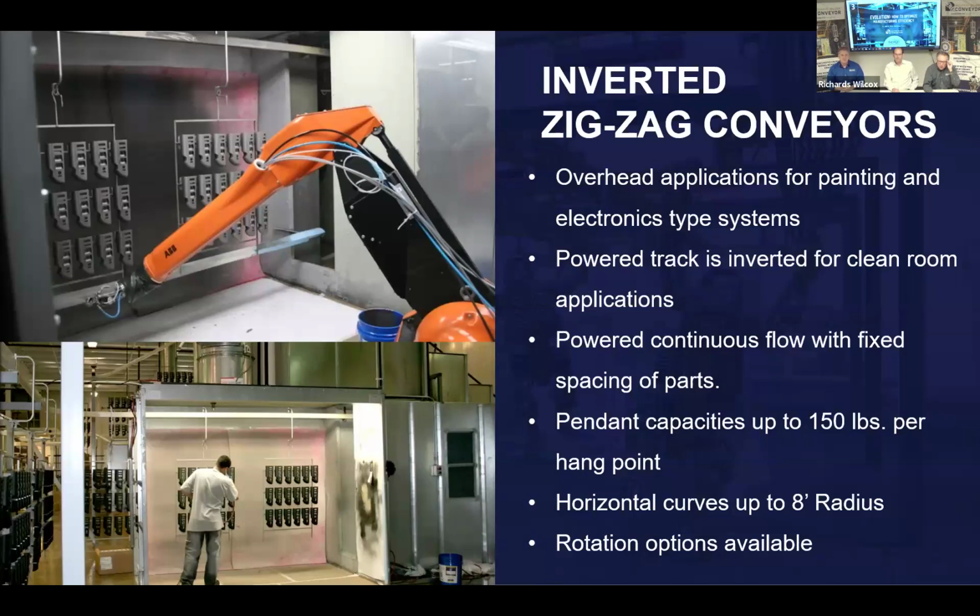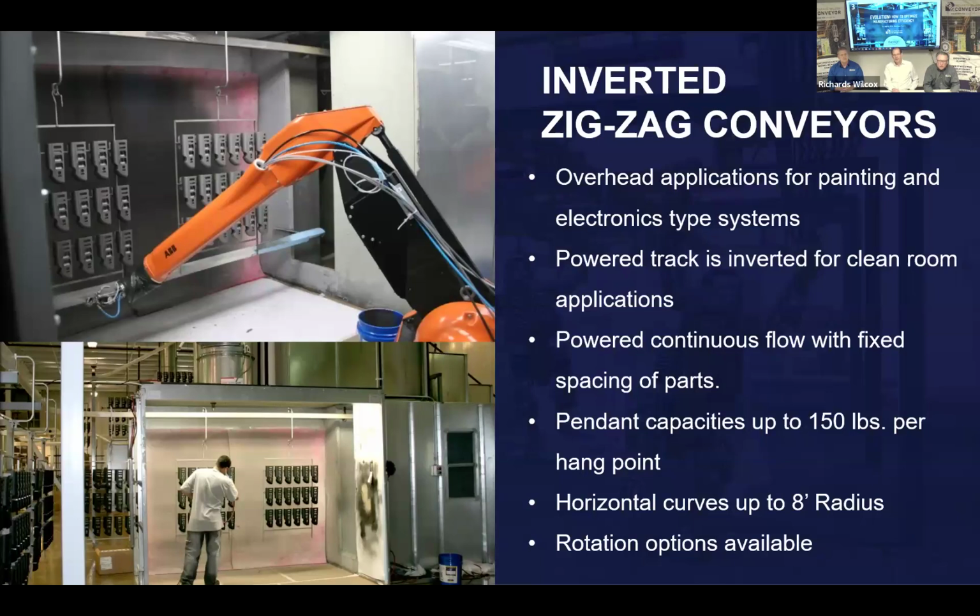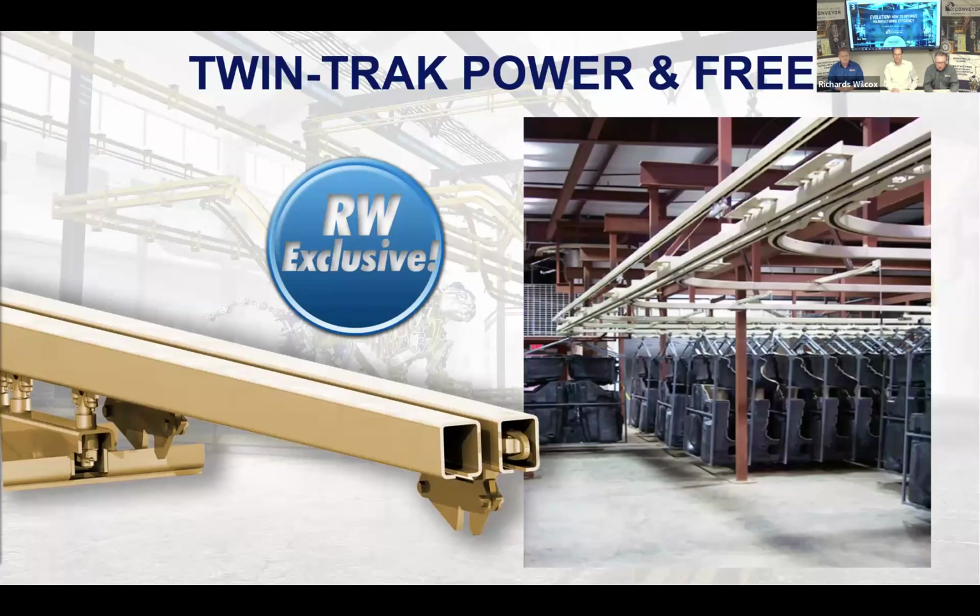Okay, inverted zigzag. Now, we've taken that zigzag. It's a little hard to see in the picture, but we've inverted it so that the chain slot and the hanger is now up on top of the track and then down below, so that there's no debris, no chance of oil drip going the wrong way. So it's more common for finishing lines or medical applications where they have to be extremely clean, and then you can still handle the parts on there and not have any potential debris or oil coming out of the track. So next slide. Oh, and there's an application there, I'm sorry, with a robot.